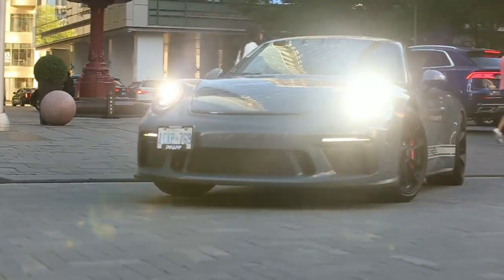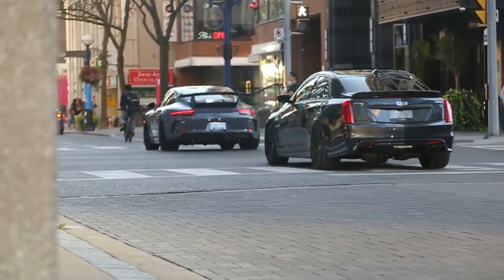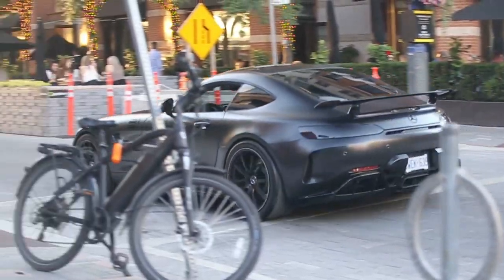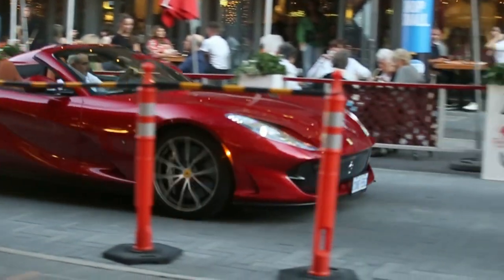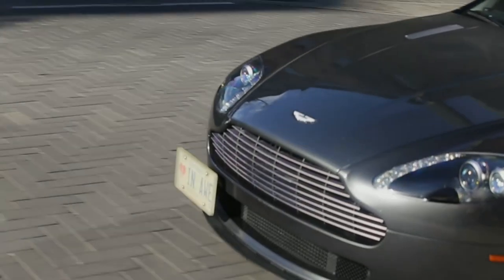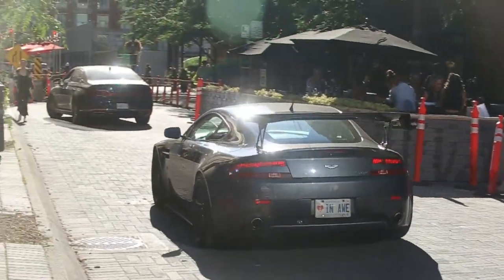Back on this GT3. Oh, he stalled it up. I love that GT3. Fully blacked out GTR. I love that thing. Nice. Oh, I know, it's buddy with the Dino. Look at this, wow, okay. It's got a wing. Never seen a Vantage like that.